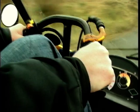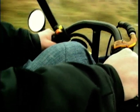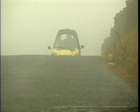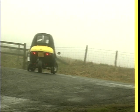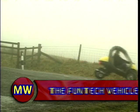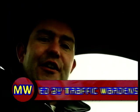Now, if you think this looks precarious, that's because it is. The Funtech 50 is, well, it's fun. And it's techie. And I would say you'd have to be about 50 to enjoy it. Apparently the manufacturers have been trialling them with traffic wardens, and I for one would love to see traffic wardens tootling around in these, just so you could laugh at them.